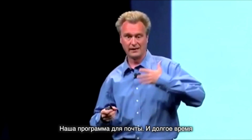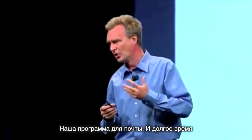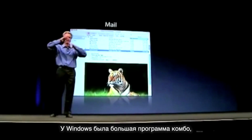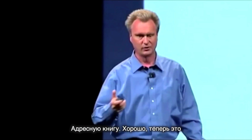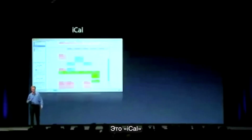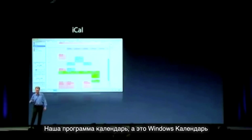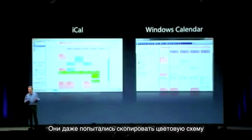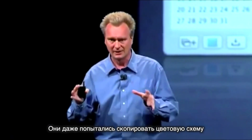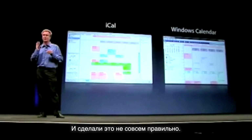Now, talking of similar layout, there's our mail program, and for the longest time, Windows had this kind of combo that does mail and calendaring and address book. Well, no longer. It's now an independent program. This is iCal, our calendaring program, and this is Windows Calendar. They even tried to copy the color scheme and didn't get that quite right.